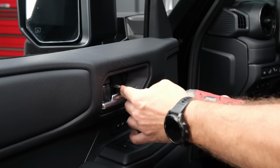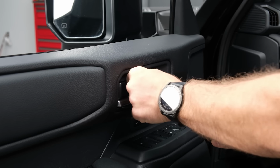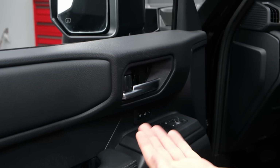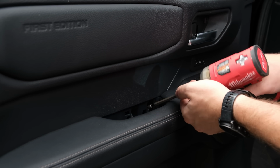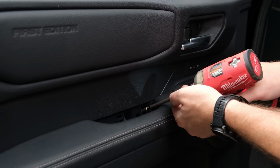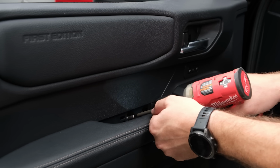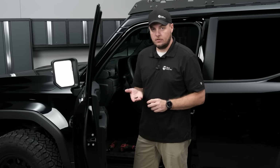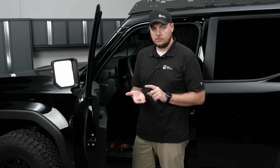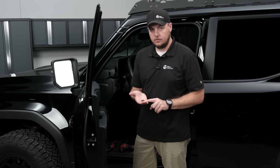First screw is up top here behind the door handle. And then we have two more down in the grab handle. All right, Toyota has finally done us a favor on the door hardware. All three of these screws are exactly the same. So when we go to put them back in, it doesn't really matter which one you use. But for right now, we're going to set these off to the side.